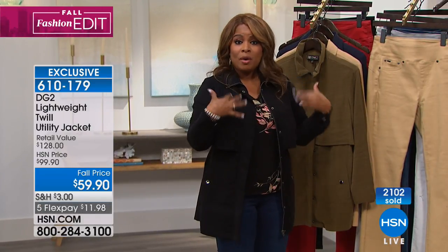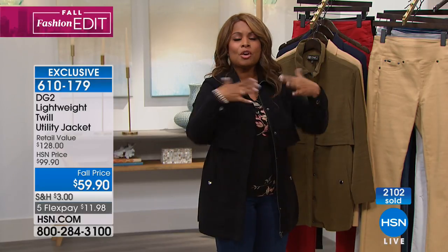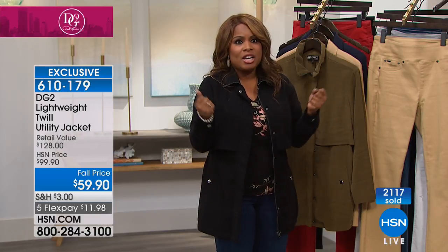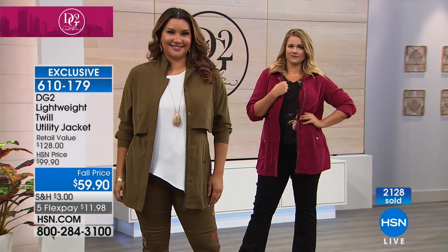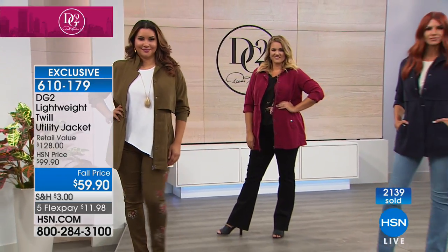And I'm telling you, I'm wearing a size small. And it's roomy and it's stretchy. So my point is, it's very forgiving and you're gonna love that. It's not like a jacket that's tight and restrictive. Yet at the same time, it doesn't add any bulk and it's very shapely. It's a beautiful investment. I'm so happy that you're watching today and you caught the value.